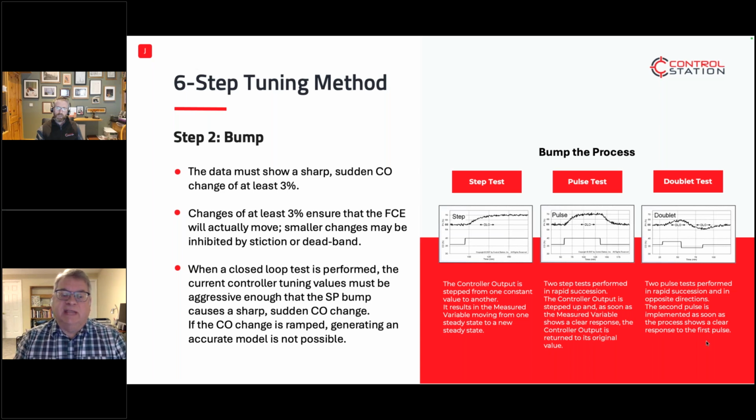So in our 6-step, we're on step number 2, which is really the bump test. What I learned from Control Station is that to understand your process, you really have to bump it. You have to be able to move that process around your control level, whatever your set point is that you're running. You have to bump around that. There are several different types of bumps that they're showing you, but bumping the process reveals the dynamic of your process.